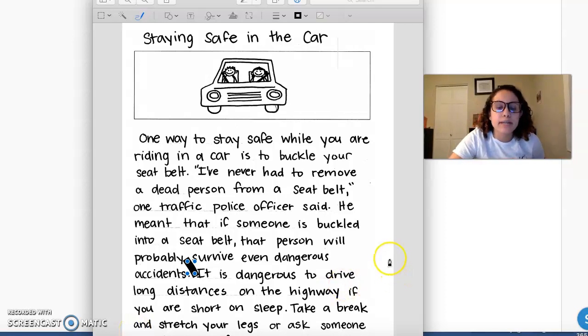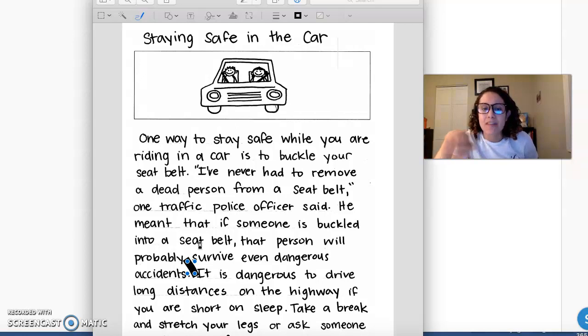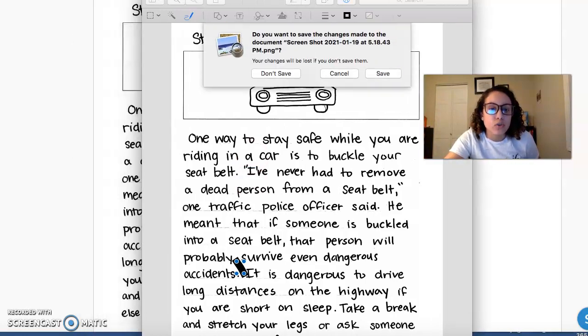So we're gonna go ahead and put a paragraph right over here because we see that this first portion is talking about how to stay safe in the car with a seatbelt. The next part has to do with how it's dangerous to drive long distances on the highway when you're exhausted. And so we're gonna have one more example of us showing off this work.